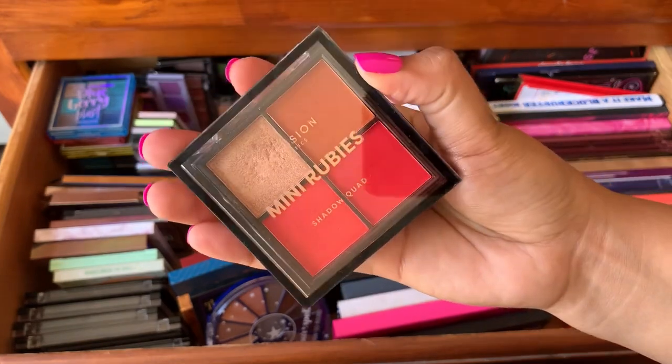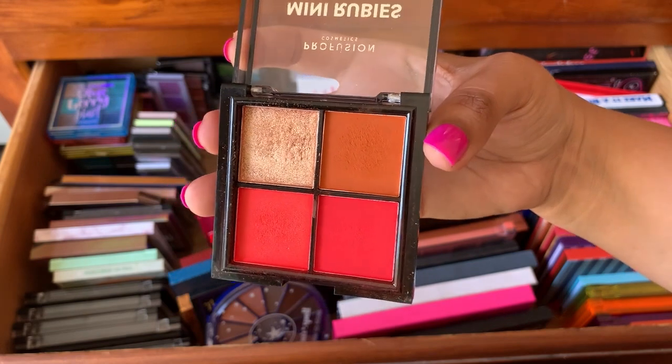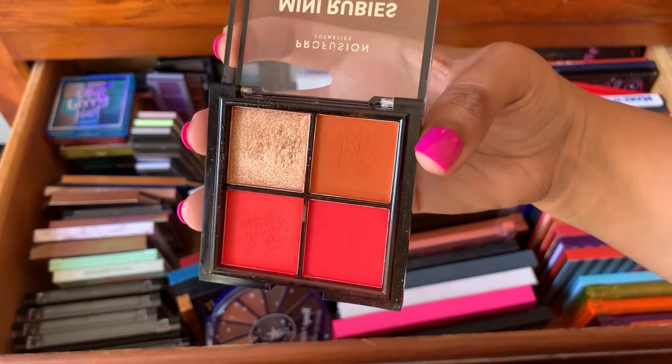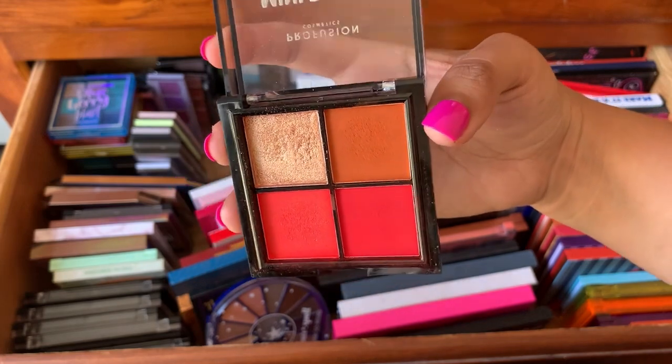I have the Profusion Mini Rubies palette. I did do a whole video using some Profusion makeup like a year ago, I believe. Really stunning formula. I just never reach for it. But I like having the option of a red color story in my collection.